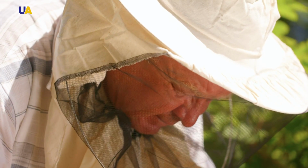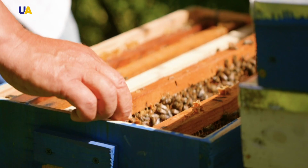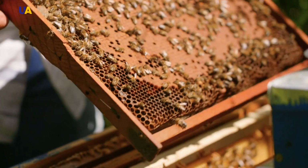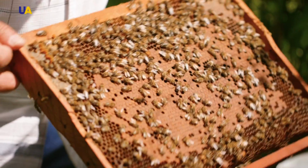That is why queen bees, which constantly replenish the bee colony, are so valuable. It's not easy to find a queen in a hive containing thousands of bees. To do that without mistakes, the queen bee is tagged.